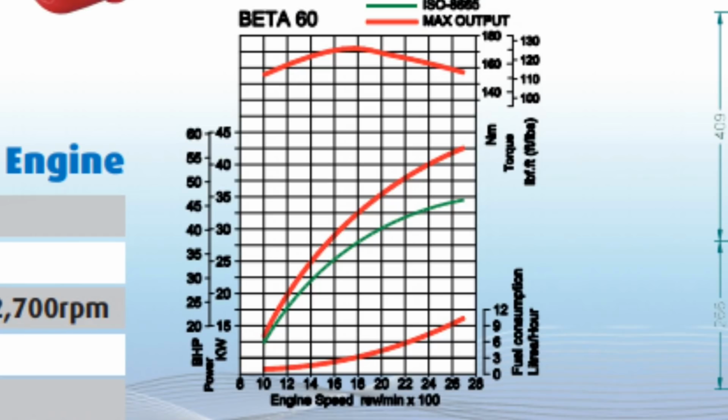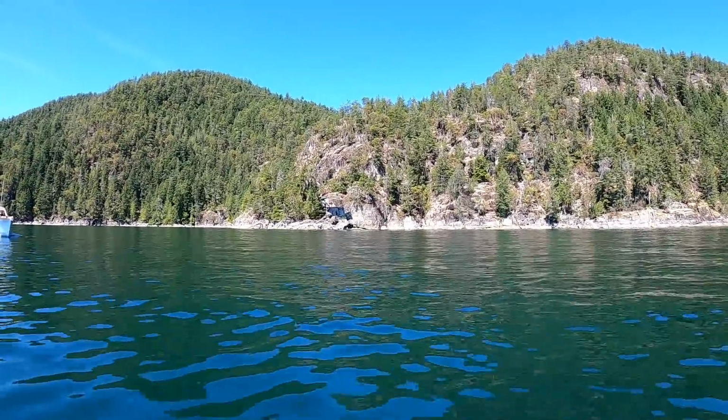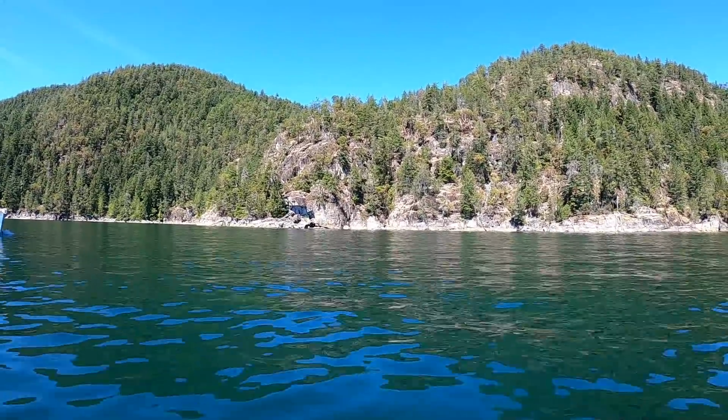Oh, wait, let's project down to the bottom curve, which is fuel consumption, and at 1800 RPM, that 43 horsepower is only going to burn about 3 liters an hour. I love it. Okay then, so to determine the required horsepower for a given boat, you have to anticipate the intended speed you're going to be operating that boat.